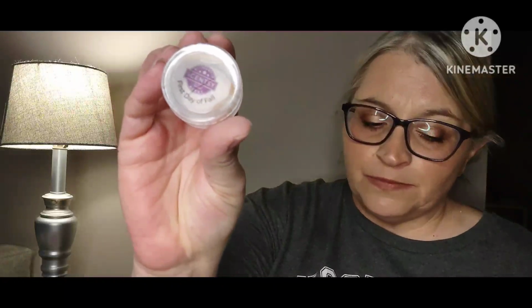Okay, so the next one, guys, is First Day of Fall. And this one has all the best parts: fresh-picked pumpkin, a breath of autumn woods, ground nutmeg, and a spicy dash of cinnamon. And this one, guys, it smelled really good on cold. But I had this in my other spare bedroom.